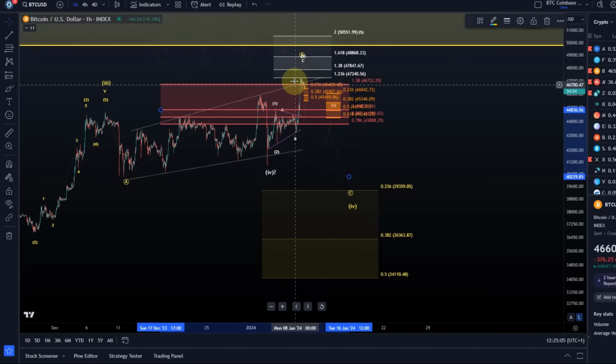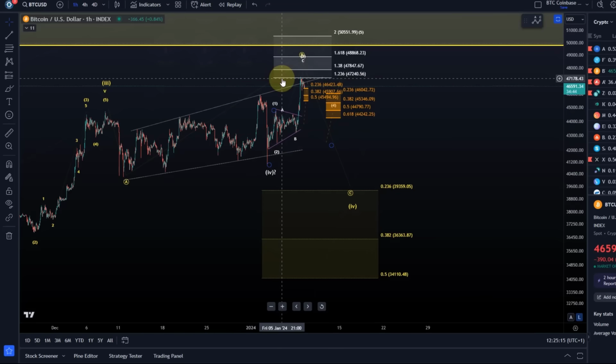Now, the thing is, I am already leaning to the wide count because we broke above the recent highs, but it's worth being cautious. So that's different from, okay, I'm very confident about this count.